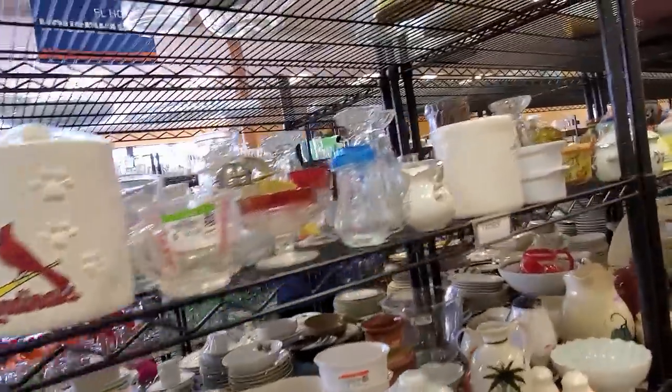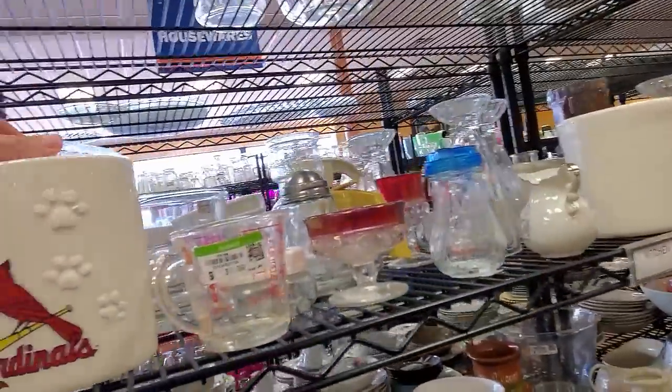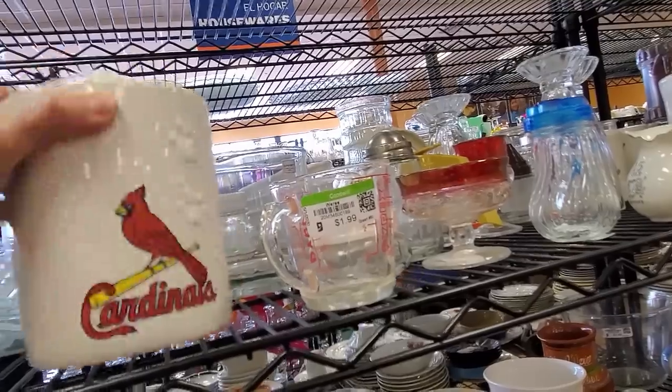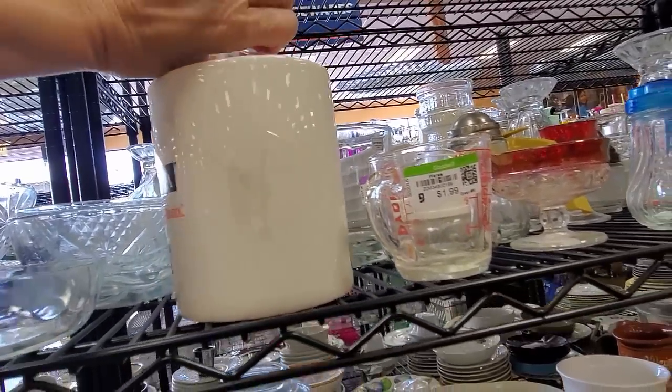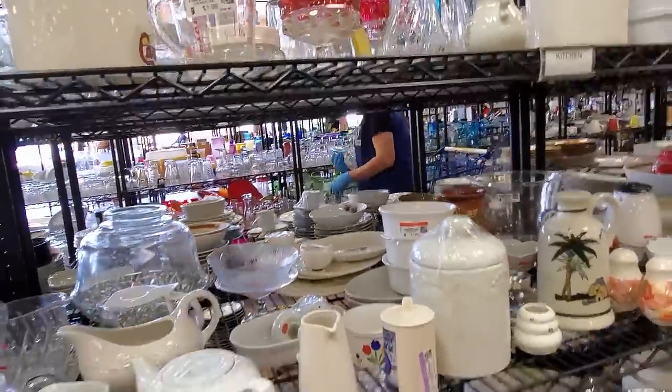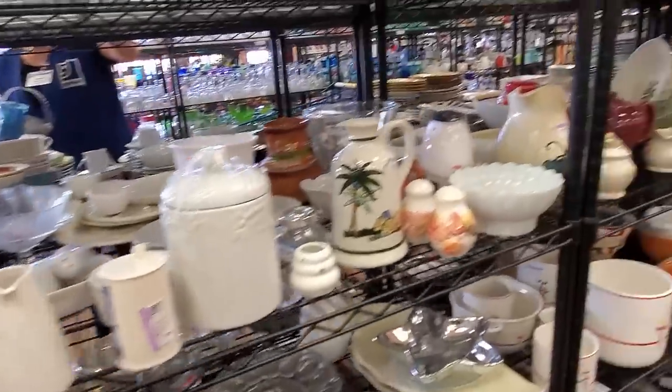I always scope out the clear glass. You just never know what is going to show up in there. I almost picked this up for a friend until I saw that it had Purina advertising on the back. That was kind of a drag.